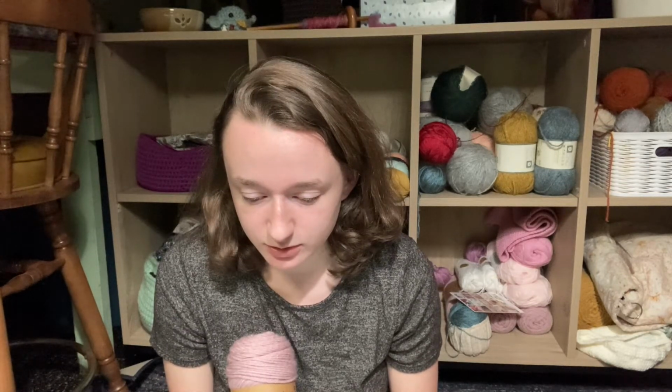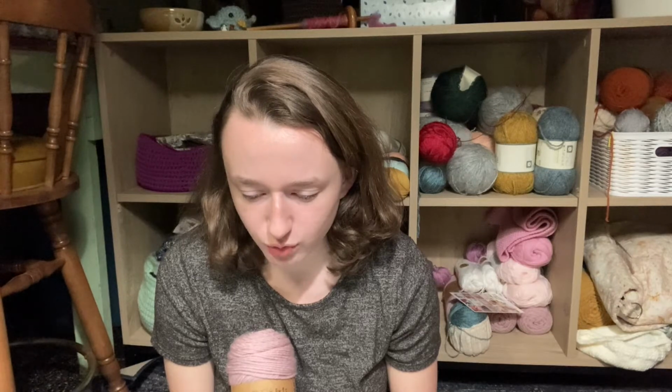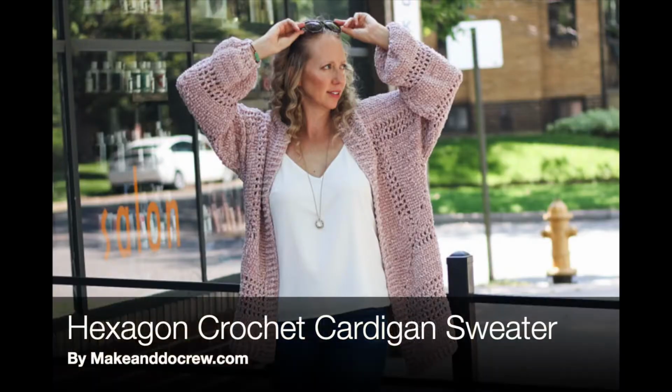We're on cardigan number 4, I think, the Hexagon Crochet Cardigan Sweater. This is by Make and Do Crew Modern Crochet. I guess that's the title of their website. This is really interesting. She says she really liked the designer Jess Koppalm, I'm probably saying that wrong, again, I apologize. She says she's really obsessed with this hexagon shape, and I didn't know from looking at the picture that that's how this cardigan is constructed, but it is.